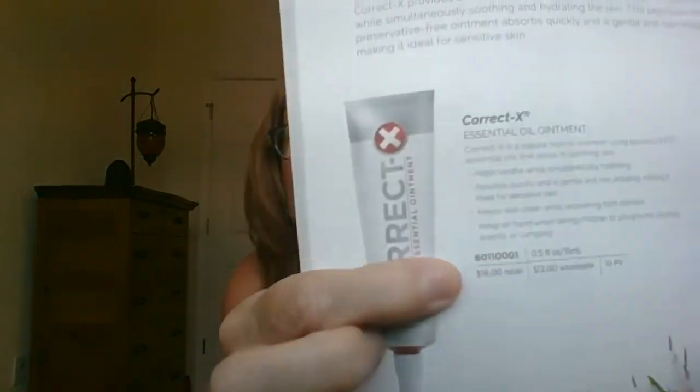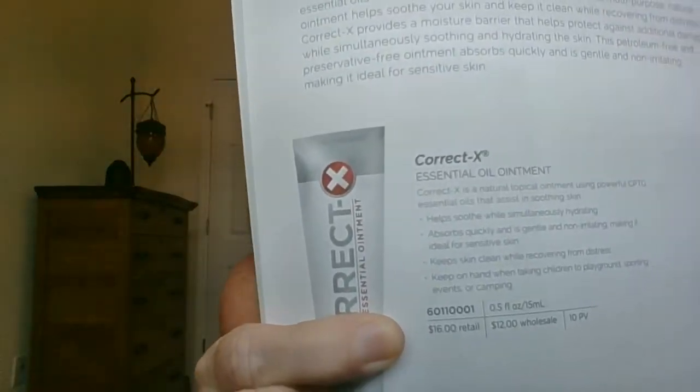Correct X, right? So your skin health ointment, essential oil ointment. What makes our ointment special? It's not filled with cancer-causing petroleum-based products, number one. It also has oils in it. Oh, yeah, it does: frankincense, helichrysum, tea tree, cedarwood, and lavender. It helps soothe and hydrate, absorbs quickly. It's great for under your eyes, for lines under your eyes, and dark circles. But it's also great for Always. Also great for Always, correct X.